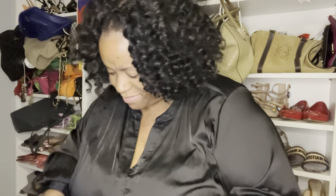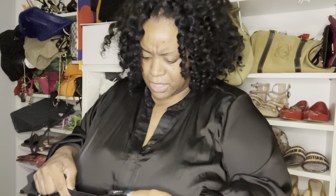I didn't even check to see if the skirt could fit me. Wait, should I be showing you this? This is a Moda extra large.